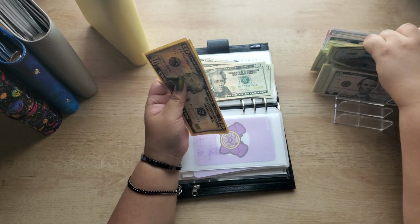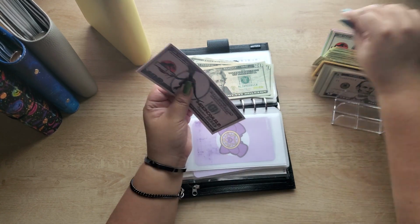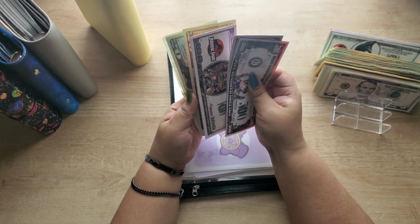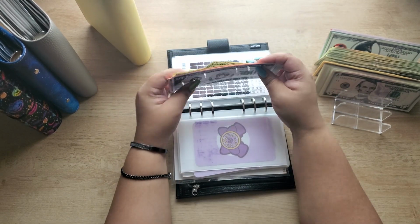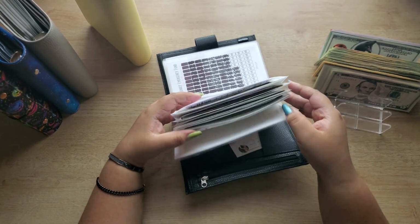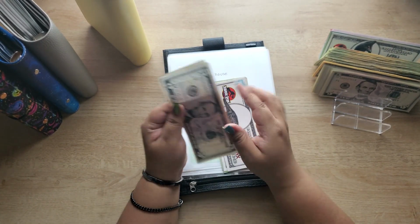Okay, so 1 and 2, so it has 500, 600, 700, 20, 40, 60, 1, 2. So 62 for tech. I'm gonna go back to my health envelope real quick and switch out the fives for a 10.